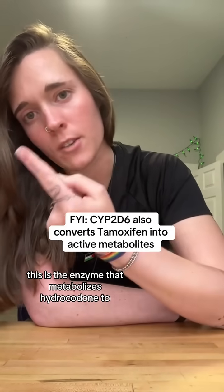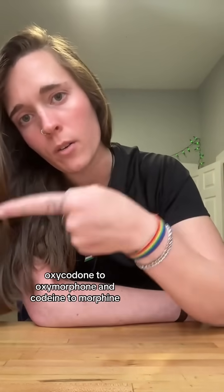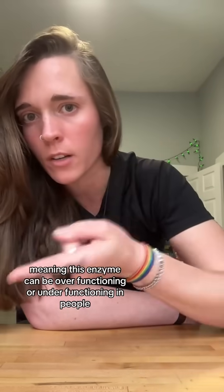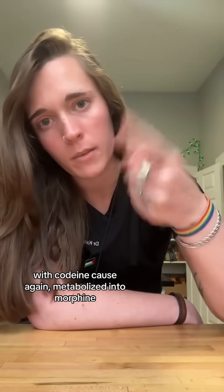Speaking of CYP2D6, this is the enzyme that metabolizes hydrocodone to the more potent metabolite hydromorphone, oxycodone to oxymorphone, and codeine to morphine. Codeine isn't recommended in children less than 12 years old because the CYP2D6 enzyme is genetically polymorphic, meaning this enzyme can be overfunctioning or underfunctioning in people. Ultra-rapid metabolizers can be at risk for overdose with codeine because, again, it's metabolized into morphine.